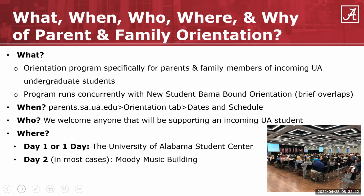The parent and family orientation program does run concurrently with the Bama Bound experience, so it will start at the same time on day one. It does end a little bit differently. Students have programming all the way until 11 p.m., whereas for parents and family members, your programming ends with dinner at 6:30. And then on day 2, programming for students will start at 8:30 a.m. and for parents and family members, it will start at 9 a.m.